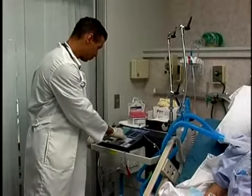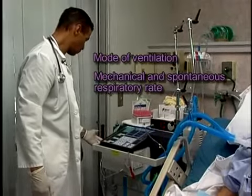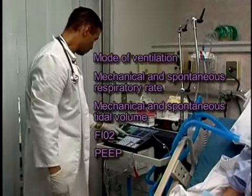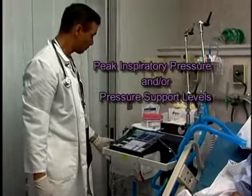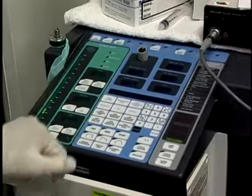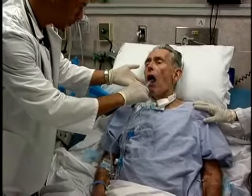Record the patient's current ventilator settings and pressures, such as mode of ventilation, mechanical and spontaneous respiratory rate, mechanical and spontaneous tidal volume, FiO2, PEEP, alarm settings, and most importantly, peak inspiratory pressure and/or pressure support levels. The pressure measurement is a key tool in determining the need for potential volume and/or pressure changes during the cuff deflation process. Suction the patient's airway both tracheally and orally.